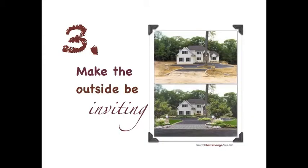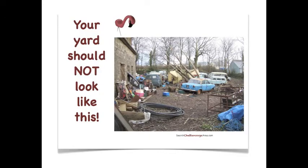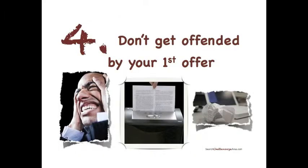All right, make the outside be as inviting as the inside. Make people want to come in your house by what they see on the outside. Make a good first impression. Put some color out there, because the color is going to make your yard look fancier. And according to Lowes.com, it makes your yard look larger. You don't want your yard to look like this. I guarantee you're not going to get many showings if your yard looks like this. So don't go crazy. Don't spend ridiculous amounts of money on landscaping, but make it look good enough to where people will want to come inside.